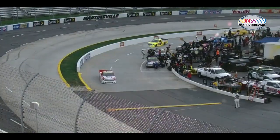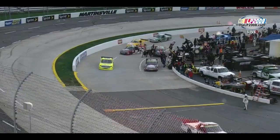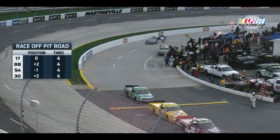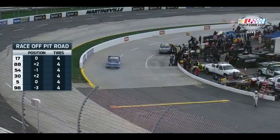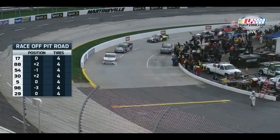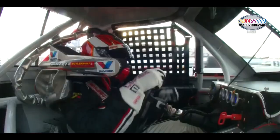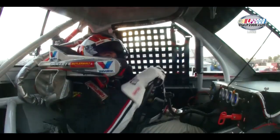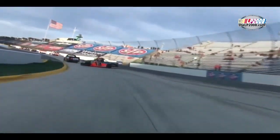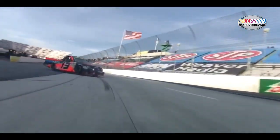Timothy Peters will beat 54 off pit road, a little bit slow. Matt Crafton also races Bubba Wallace to the line. Crafton's going to beat Darrell Wallace Jr. to that line, so Matt Crafton comes out 2nd. That might not be such a good thing because he's going to be on the outside and might get hung out on the outside. It's the 5th caution that has come out at Martinsville, and it was the 13 of Jeff Burton that went around.